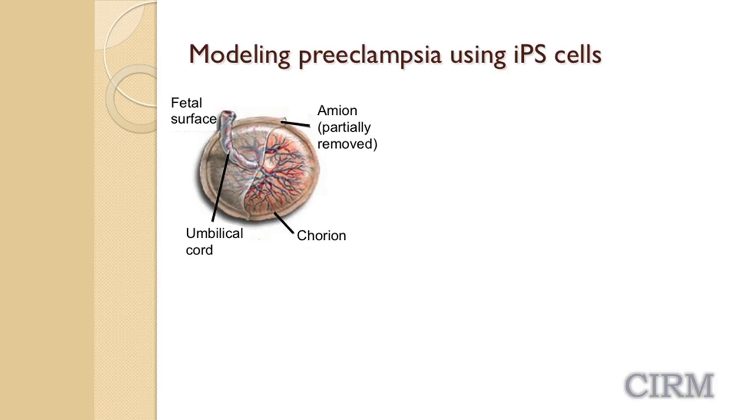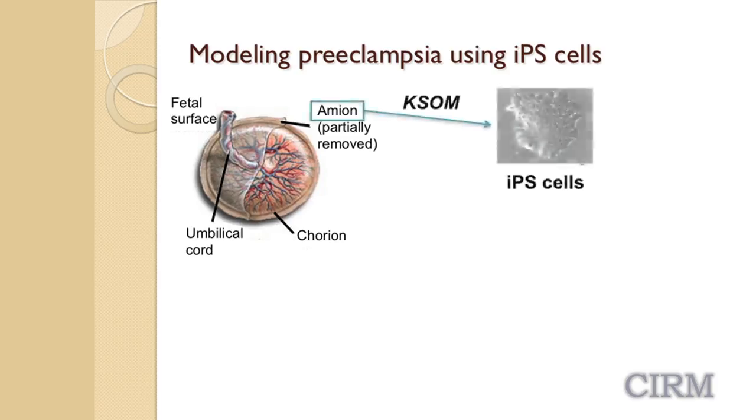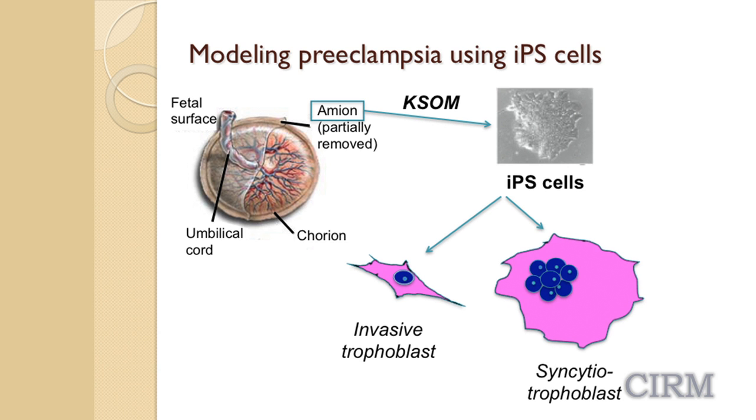We are recruiting patients in the labor and delivery unit at UCSD, consenting these patients for sampling their placentas. And from these placentas, we isolate amnion cells. This is a layer of cells that is on the fetal surface of the placenta. We're banking these cells, and we plan to generate iPS cells from these amnion cells. Once we have those iPS cells, we can ask what is their potential to differentiate into these trophoblast subtypes. And we hypothesize that they are going to show a defect in either differentiation or function of these invasive trophoblasts.